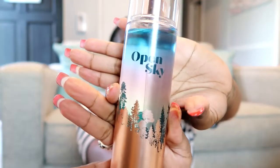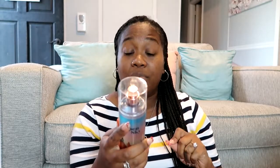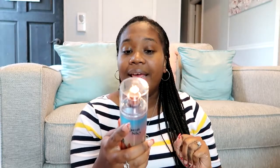I'm down to my last three, guys. Next one we have is Open Sky. This is what the packaging looks like. Super pretty on this, guys. And the notes are fresh air, wild blackberries, soft violet, and a cloud of comforting vanilla. Maybe I like vanilla more than I think I do. At least coming out of the nozzle, it smells good. Let's give it a little spritz.